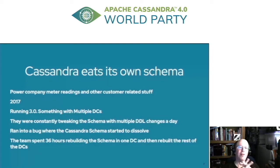The next one was Cassandra eats its own schema. That was a power company. They kept track of meter readings. Unfortunately, they had a tendency to do multiple DDL updates every day, which in Cassandra is really not a very good idea. And they eventually ran into a bug that basically ate the schema. So literally the data was there, but they had no schema. Carlos and I spent 36 hours straight rebuilding that database. That was not much fun, although it felt good afterwards.